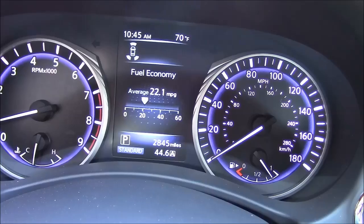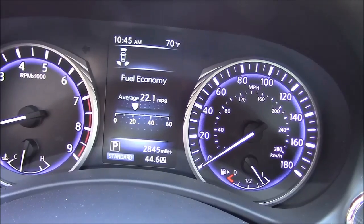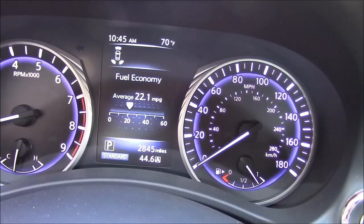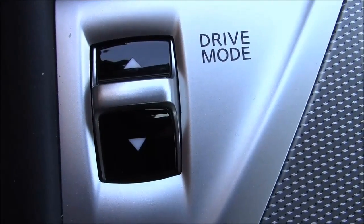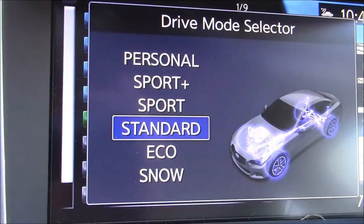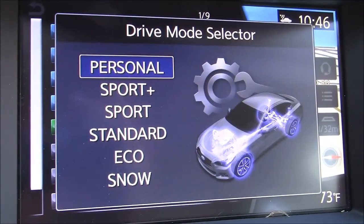This is a very nice gauge cluster, very easy to read. And as you can see, for the past 44 miles of heavy city traffic, I've been getting 22.1 mpg. You have a button on the console for drive modes. Snow, Eco, Standard, Sport, Sport Plus, and Personal, which I have not gotten into yet. Maybe later.